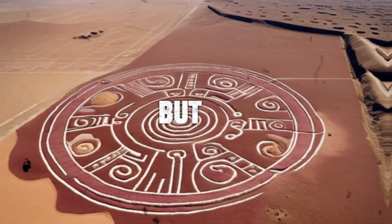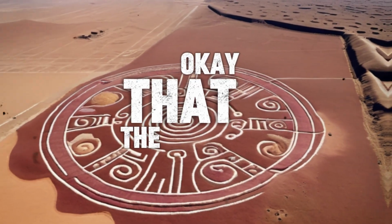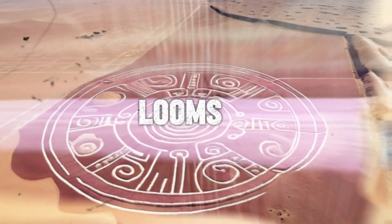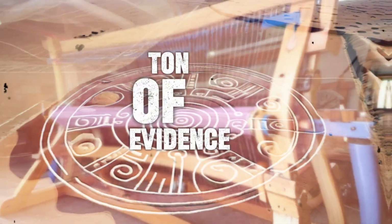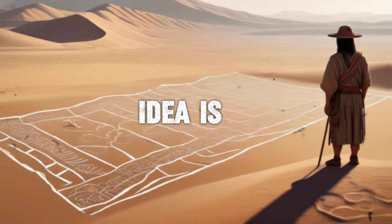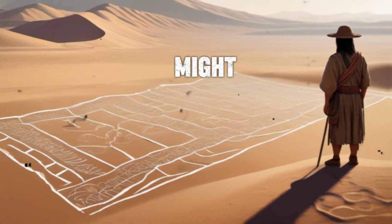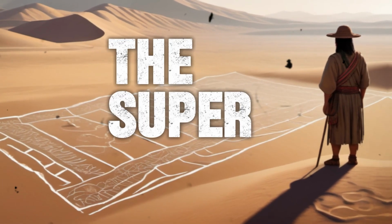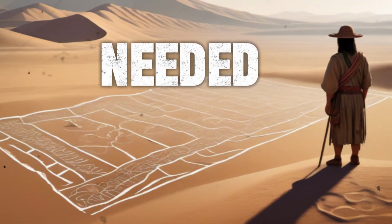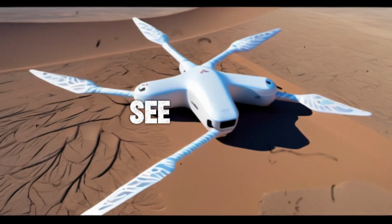For sure. But the article also mentions a totally different theory, that the Nazca lines were used as giant looms. Giant looms. I gotta be honest, I'm having a hard time picturing that one. It's definitely a more unconventional theory, and admittedly, there's not a ton of evidence to back it up. But the idea is that the Nazca people, who were known for their incredible textiles and weaving skills, might have used the lines as guides in their textile production, like maybe to create the super long threads needed for their looms. I can see why that one's debated.